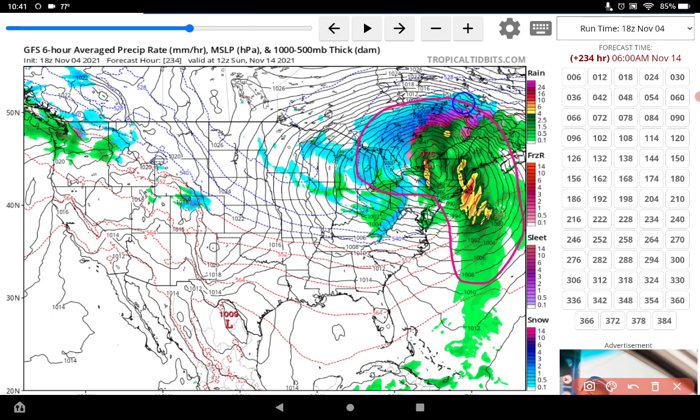Although this system has not affected Virginia, and although this system has not moved in yet, we should be looking at this because models have been pretty consistent on a potential snow system that might be coming in. And guys, this is pretty expected for this time of the year, because we know we're getting closer to December. We start to see the atmosphere start to cool down, and we would normally see lots of snowstorms that start to occur, which is normal.